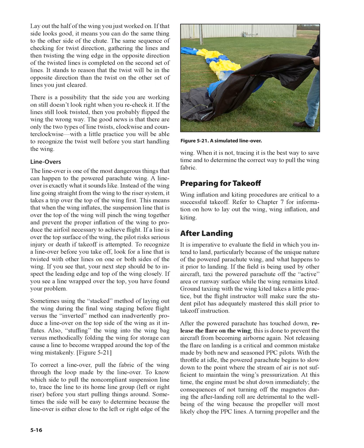Preparing for takeoff. Wing inflation and kiting procedures are critical to a successful takeoff. Refer to Chapter 7 for information on how to lay out the wing, inflation, and kiting.